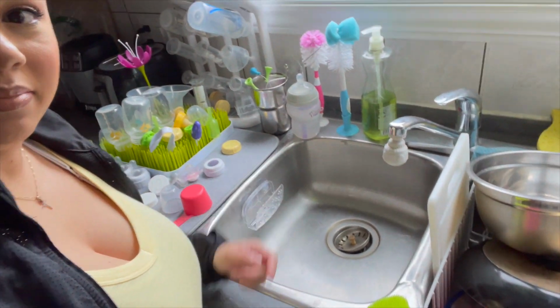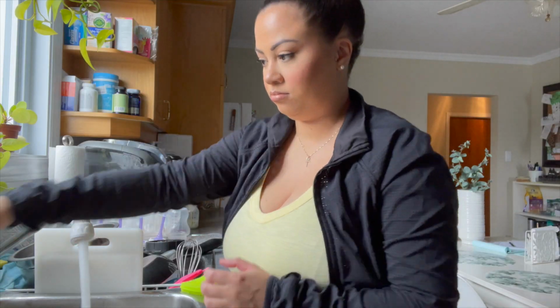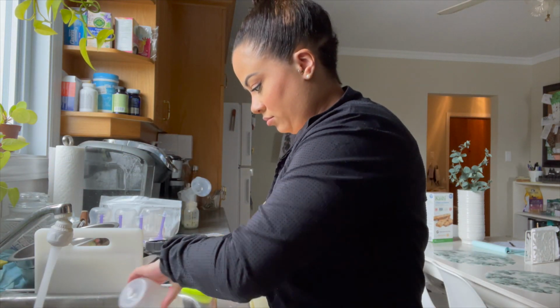I was going to give her a bath. We do it in the sink, but that means I have to empty all this. I did just wash the sink though, so it's clean. Oh, she needs a bath. First, I'm gonna get her change of clothes ready. Oh, I haven't put them away.